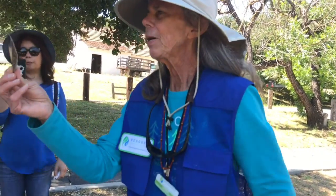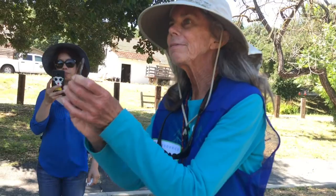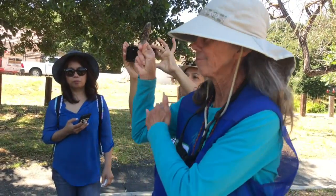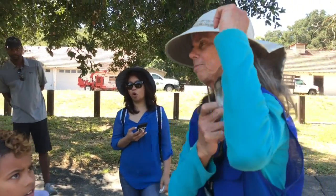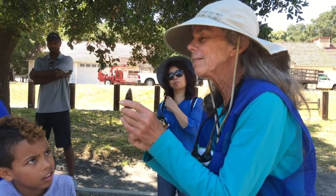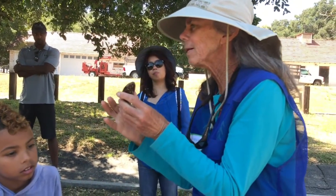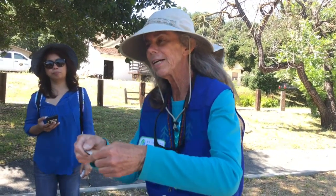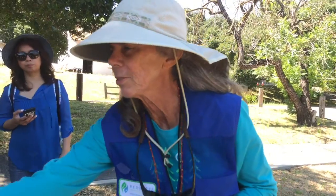So here's an item from their culture. Where would this be found? Ocean, on a rock. What's it called? Shell. Seashell. What kind of shell? Mussel. Big mussel. So they would collect the mussels, they would eat the animal inside, and they would use the shell as a spoon.